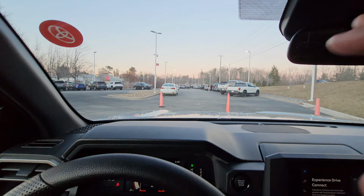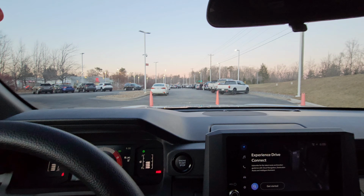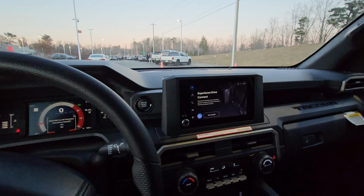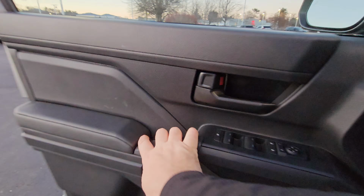You've got a really good view of the road, the way the hood slopes. This is, again, a manual seat, but you can adjust it higher and lower, which honestly works great for me. With the dashboard being a little bit taller and a little bit chunkier, it feels like a really solid truck.